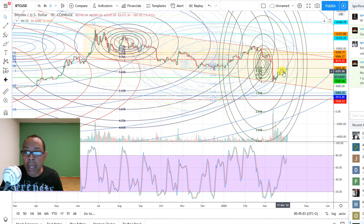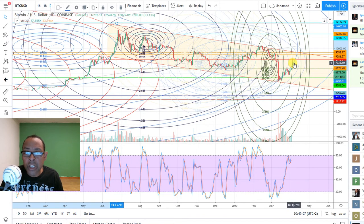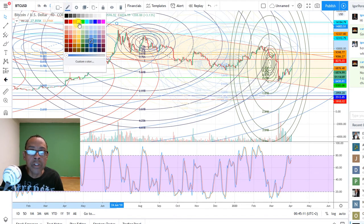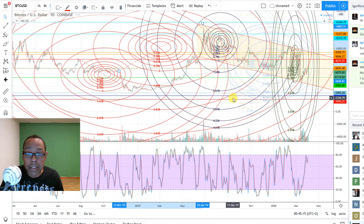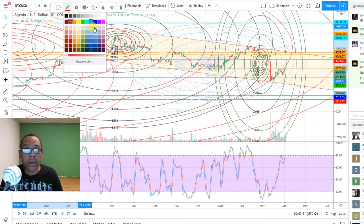And if we look at this fib boundary, boy, it's so hard to tell. I need to change my colors here. Let's go ahead and make this into a bright red so we can see it. There we go. This is the big 3.618 fib circle boundary, and that's why it bears significance with the recent action.